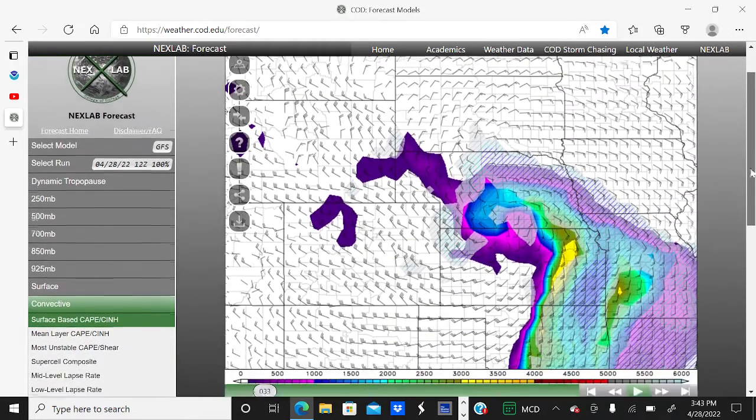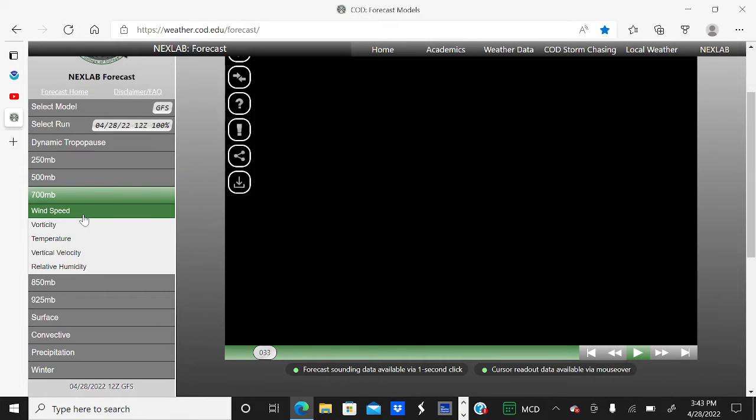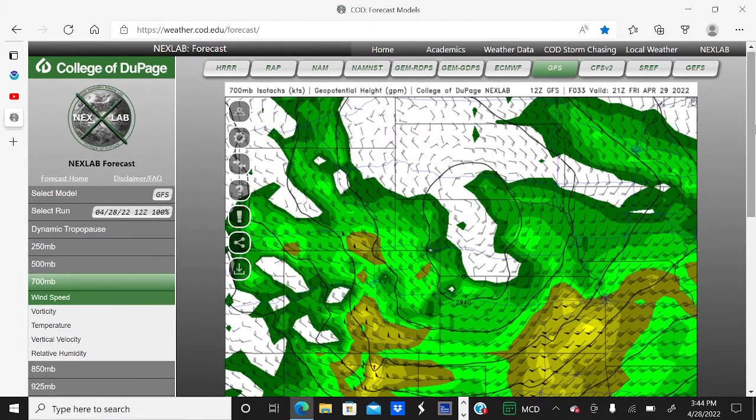Taking a look at the wind shear, the 0 to 3 kilometer wind shear. Wind shear still looks favorable between about 40 and 55 knots across Oklahoma, Kansas, about 35 to 40 knots across southeastern Nebraska. We only need about 35 knots to get a supercell to develop, so we have more than sufficient wind shear for supercells for Friday.